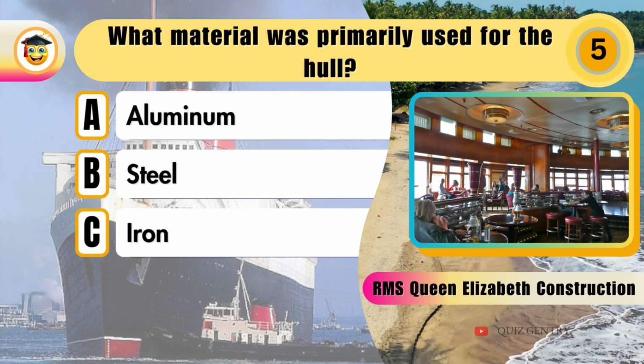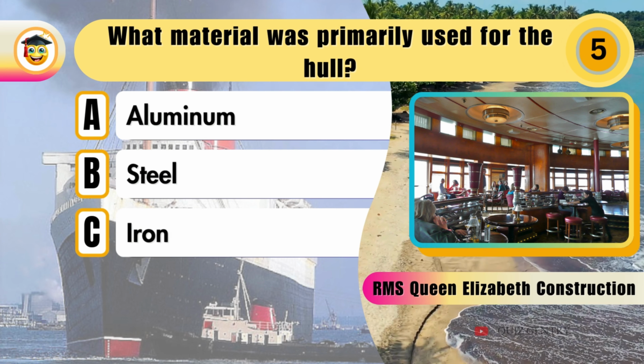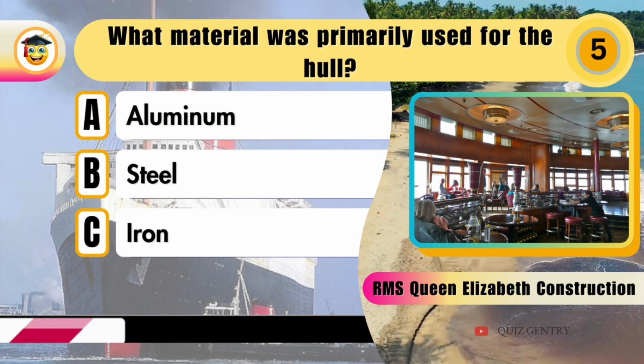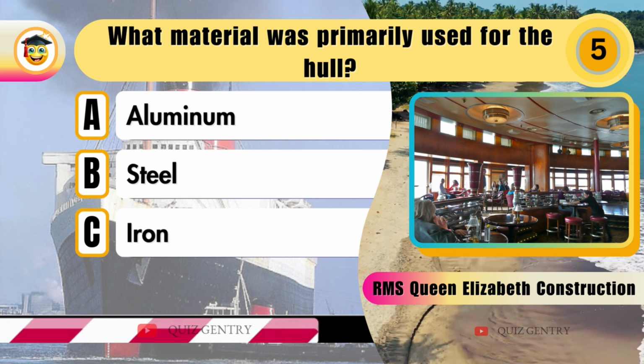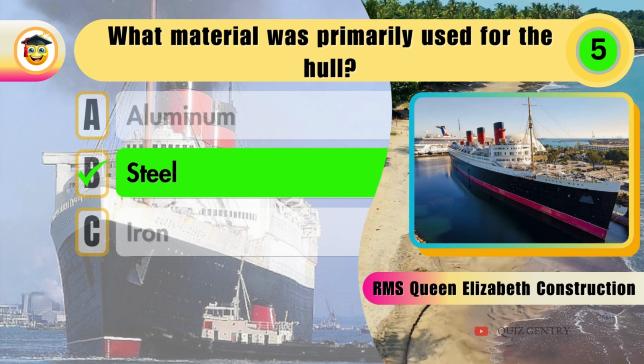Question 5. What material was primarily used for the hull? Aluminum, steel, or iron? Steel. Steel built massive hull.